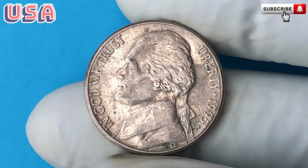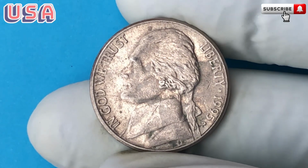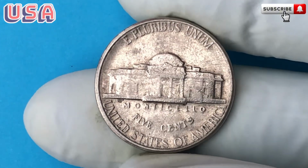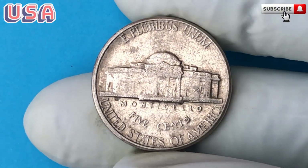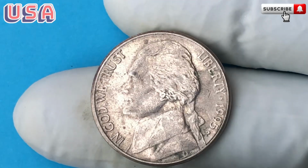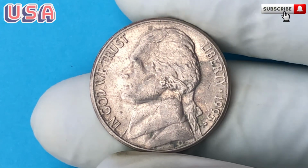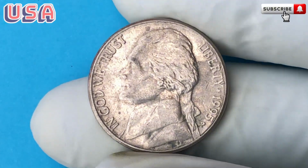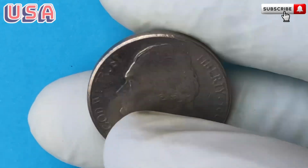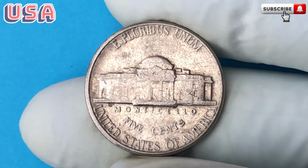How much could your 1995 S mint mark nickel be worth? If you have a 1995 mint mark nickel in excellent condition, uncirculated, and free of any damage or wear, you could be looking at a value of $38,000. Yes, you heard that right, $38,000 for a single 1995 nickel. That's no small change. The combination of rarity, condition, and the increasing demand for rare coins has driven the price of the 1995 mint mark nickel sky high.